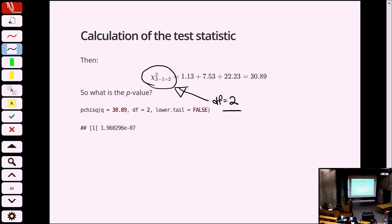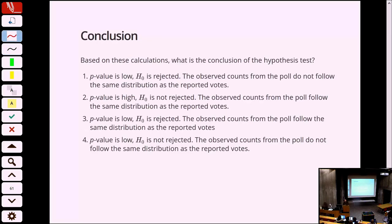So we do have evidence to reject the null hypothesis. Our observed and our expected do not match. Does not necessarily mean there was fraud. It just means they do not match. So what is the conclusion? The p-value is low.